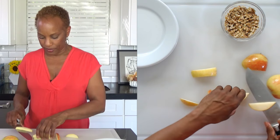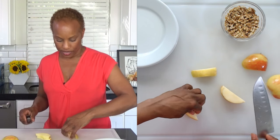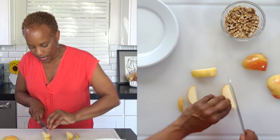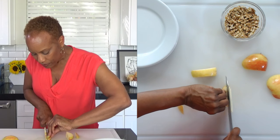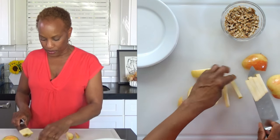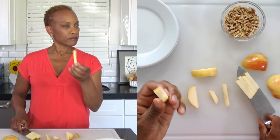So we got that, and then I'm gonna stack these, and I'm just gonna go in, because I want them a little bit thick, so they're not like matchsticks. Oh, they look like french fries from here.